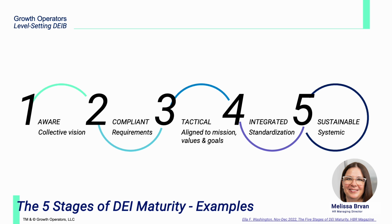And finally, the next stage is sustainable. DEIB is encoded in the way that the company works so that it persists beyond leadership changes, economic challenges, or the current market cycle. The company at this stage has built programming that removes the burden of continuing the drumbeat for DEIB from the shoulders of people in underrepresented communities themselves. Companies at this stage challenge the status quo and do things that simply weren't done before. They also regularly evaluate the effectiveness of what they're trying to do and its impact on their people and the business overall.